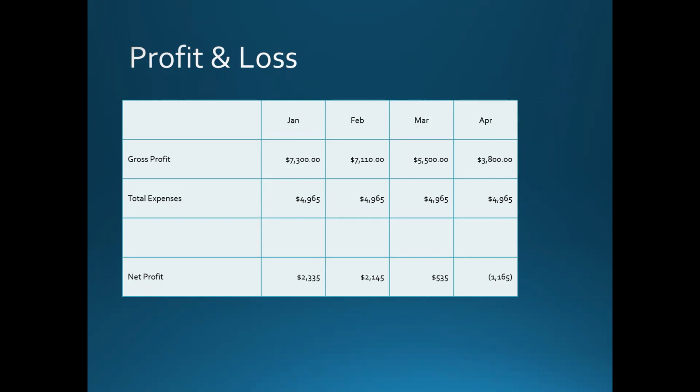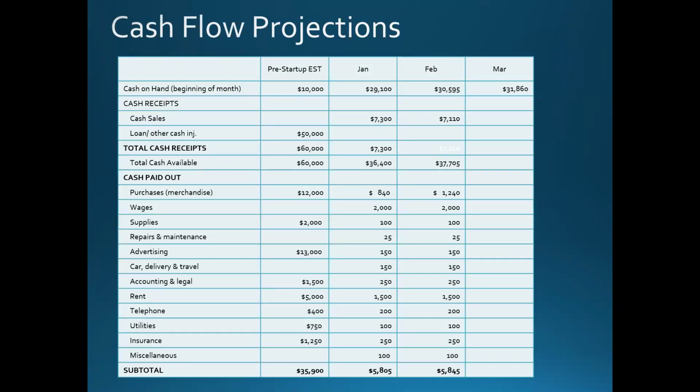Now look at April. It's not really hot or cold in April, so we're not selling very much at all. As a matter of fact, we lost money by opening the doors. That's why the cash flow projection is the most important part of the pro forma. What we're doing is taking how much money we have at the beginning of the month. We're selling some things, but it costs us to sell those things. And then we pay our bills. And that's what's left over at the end of the month.